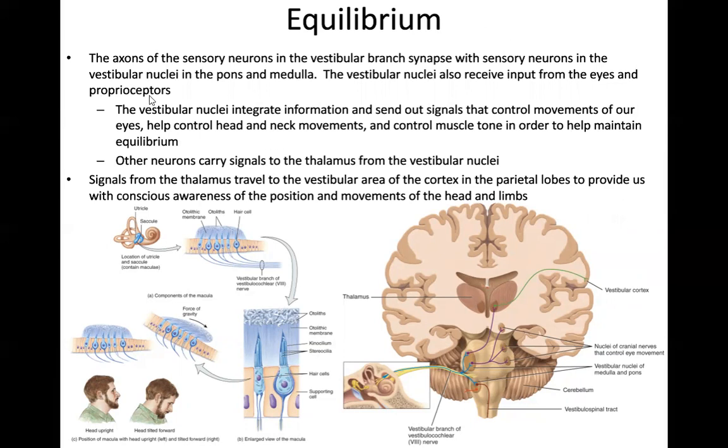We also have information coming in from proprioceptors, which are found in our joints and our muscles and our tendons, or like positions of those structures, that play a big role in balance as well. But those vestibular nuclei then integrate the information, sending out signals that control movements of our eyes, help control head and neck movements, and control muscle tone in order to maintain equilibrium. So it's very complicated for a sense that we really kind of take for granted.